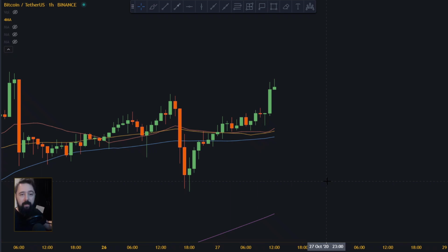But I've been using these colors for a long time, so I tried switching the colors, but in my mind, everything is wrong. So I like them, you know. Red is 20, it's the important one. The yellow is the 50. The blue is 100, nobody watches that one, that's why it's blue. And then the purple one, I don't know.